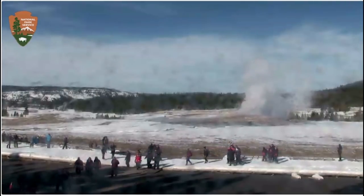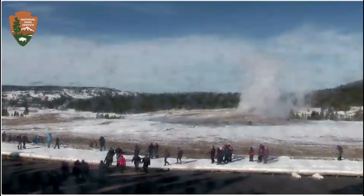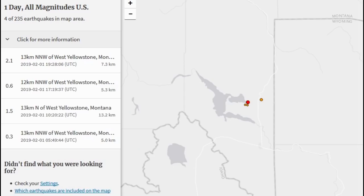So, in the past day or so, there has been some interesting activity. In the past day, there have been 4 earthquakes in and around Yellowstone: a 0.3 at 5.0 kilometers in depth, a 1.5 at 13.2 kilometers in depth, a 0.6 at 5.3 kilometers in depth, and just a few minutes ago, I noticed a magnitude 2.1 at 7.3 kilometers in depth.